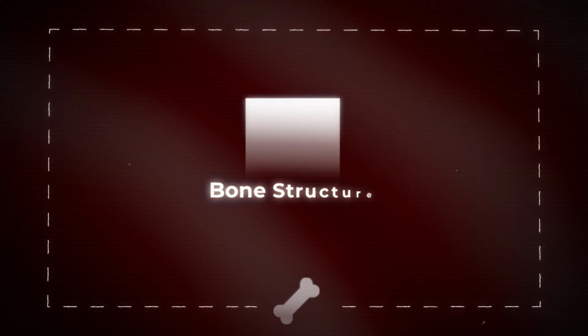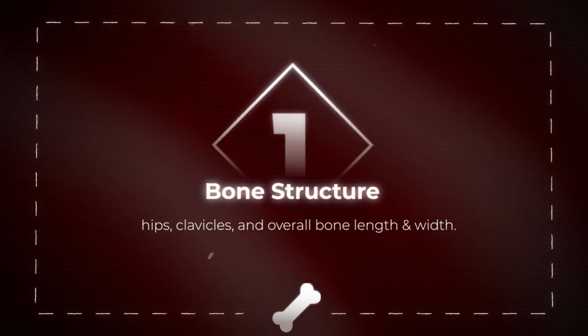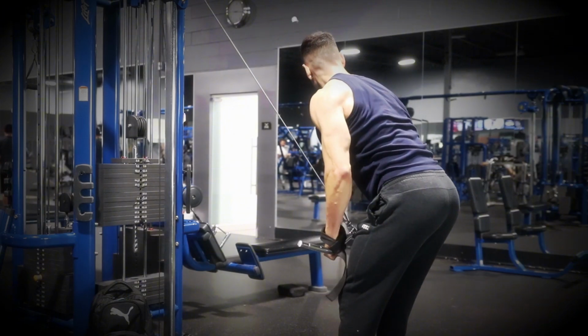Let's start with anatomy and bone structure. So your bone structure, hips, clavicles, overall bone length and width, is something you can't change of course, but it does set the framework for how your overall physique may look. For example, I have moderate clavicle width, but a wider waist, so to try to build a V-taper look, which is desirable as a guy, I had to be a lot more strategic and work hard at it, so focusing on widening my back and building my delts to create the illusion of a broader upper body and smaller waist.